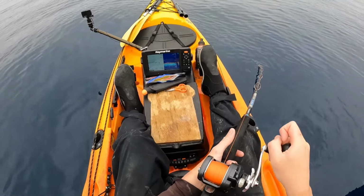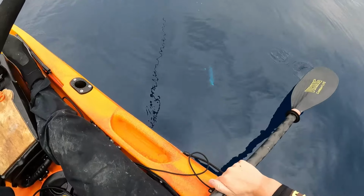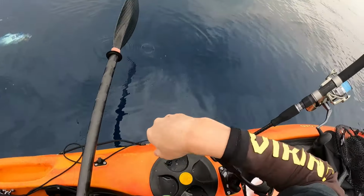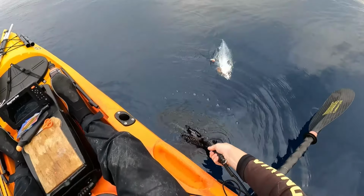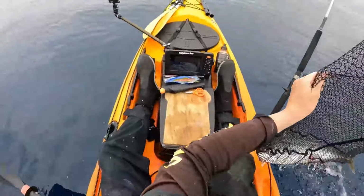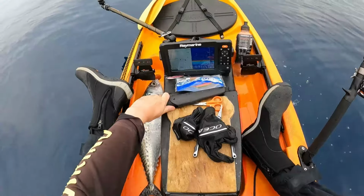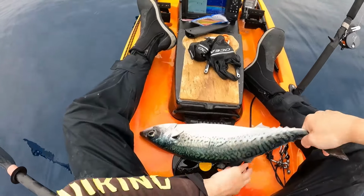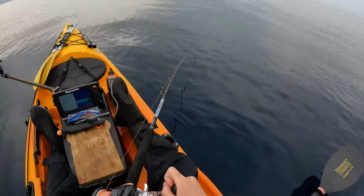I think it's a kahawai. Oh no. Monster bluey. Is there a kingy behind him? That's another horse. Big slimy. I knew that would get picked up.